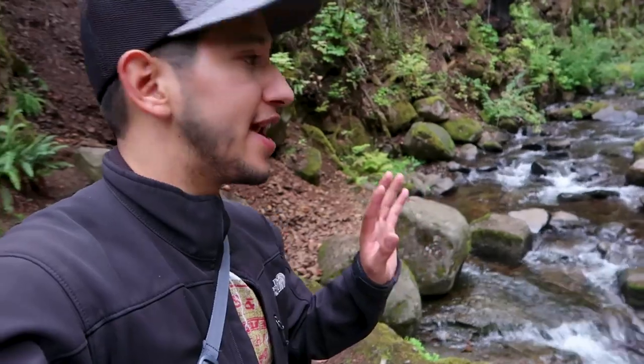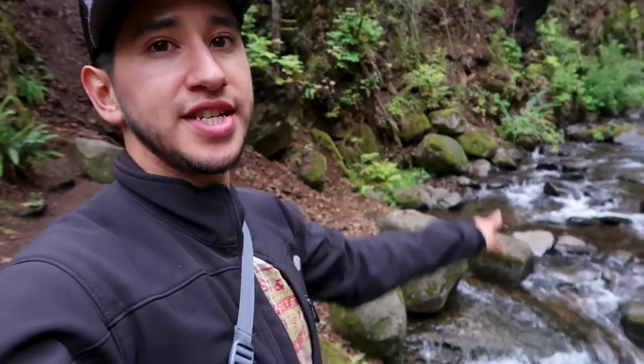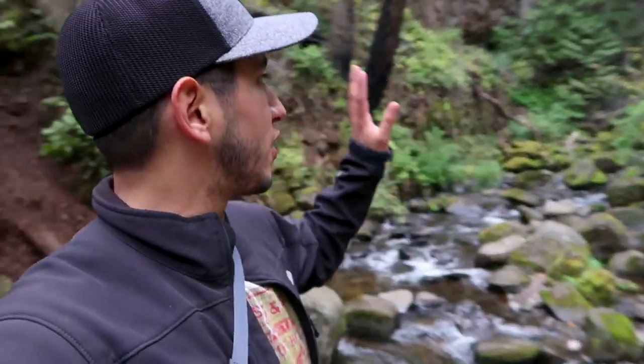But here you can get as close as you can to the origin of the waterfall. The origin is actually the underground springs in Larch Mountain, which flow all the way from up there, all the way to the bottom here at Multnomah Falls.